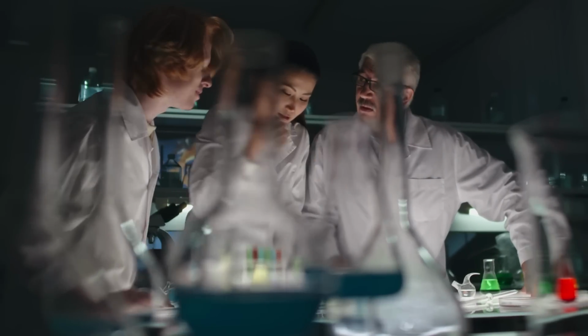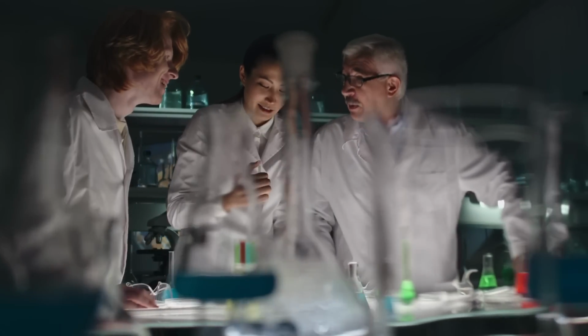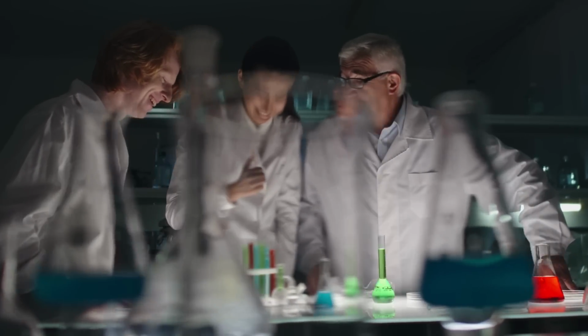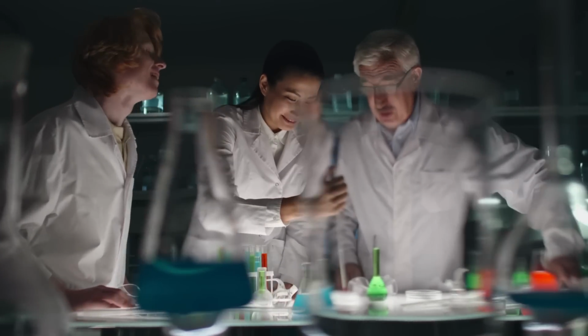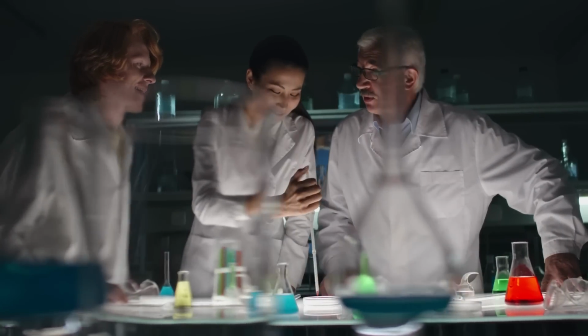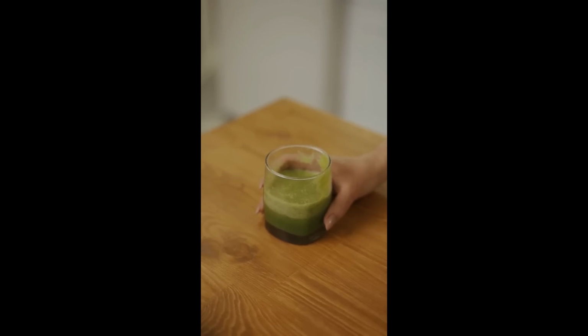Additionally, tonic greens is designed to be easily absorbed and utilized by the body, which ensures that nutrients are delivered effectively to the cells and tissues where they are most needed. And you may be wondering what tonic greens is and what makes it so powerful.